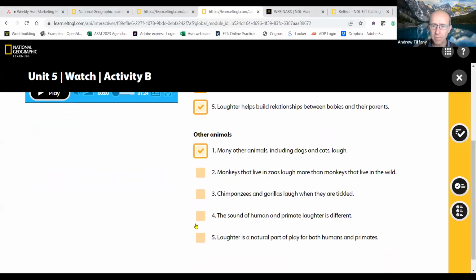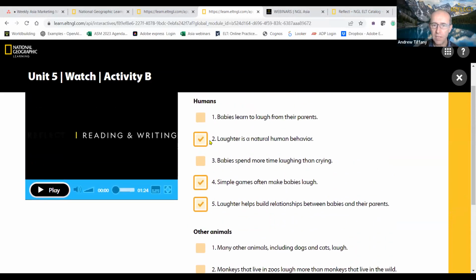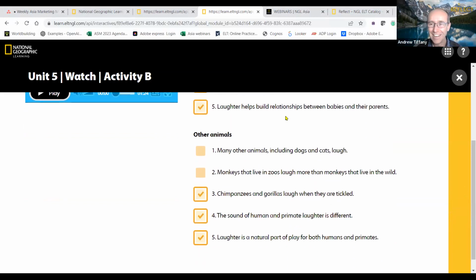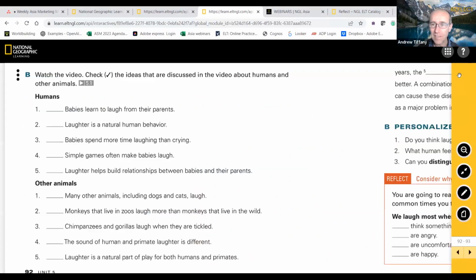Everybody laughs, right? They laugh when they're tickled. We saw that. It's a different type of laughter. Natural part of play. Yeah, I think that one's true. I think these ones might be right. Let's check our answers. Oh, cats and dogs apparently don't laugh. Okay, so apart from that, though, we got them right. So not cats and dogs. It's primates. Sorry, I got that wrong. That's me. Okay, very good. Let's get rid of that one.